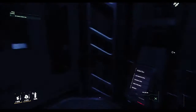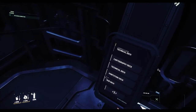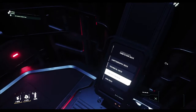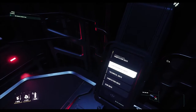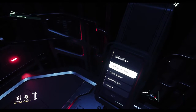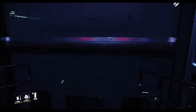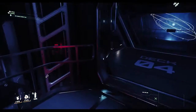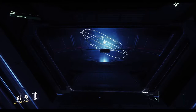Right, where are we? Okay, so habitation deck, yeah? That's where we want to go. We're at the technical deck. Oh no, we've seen the habitation deck. We want to go to the cartography deck. My bad. Up we go, man. Here we go.